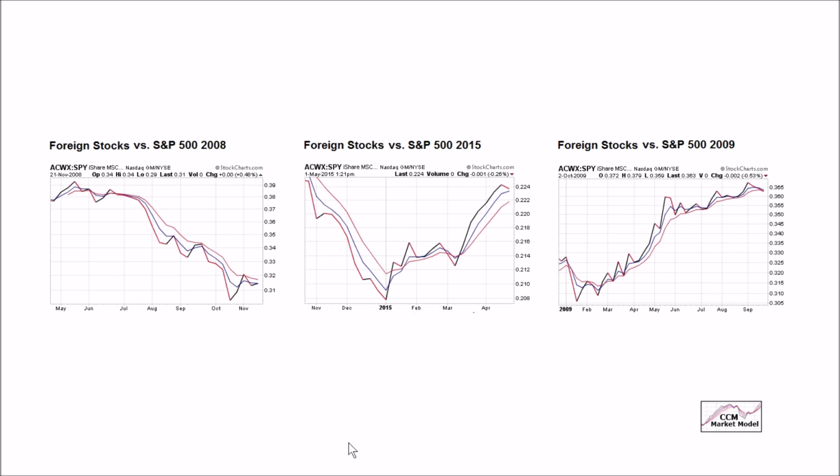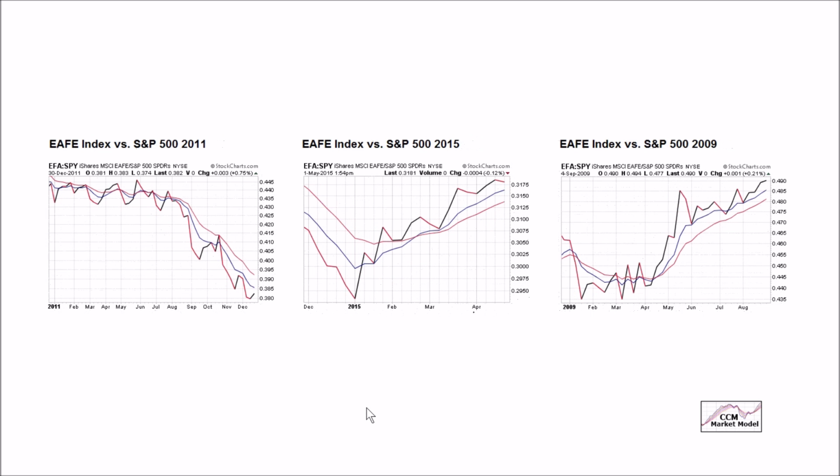When fear picks up, typically foreign markets lag the S&P 500 as they did here in 2008. When confidence begins to pick up, often foreign markets start to lead rather than lag. This is typically what a bullish look looks like. The present day looks more like this period here than this period here. Same concepts, we'll shift gears a little bit.